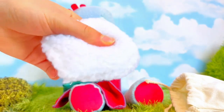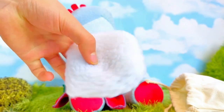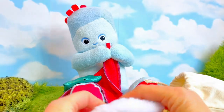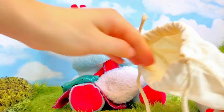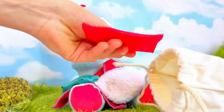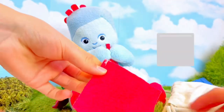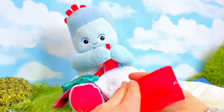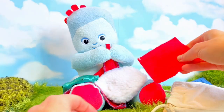Oh, it's fluffy and soft, but what's inside? Like a package of... It almost feels like a snack, doesn't it? Well, we can't open them up, but we just have to guess what's inside. Hard. And it's rough. Red. And rough. And what's the shape? Square. Oh, so it's kind of like a Velcro material. It's not very soft on the skin. And crunchy and hard inside, like little hard beads.